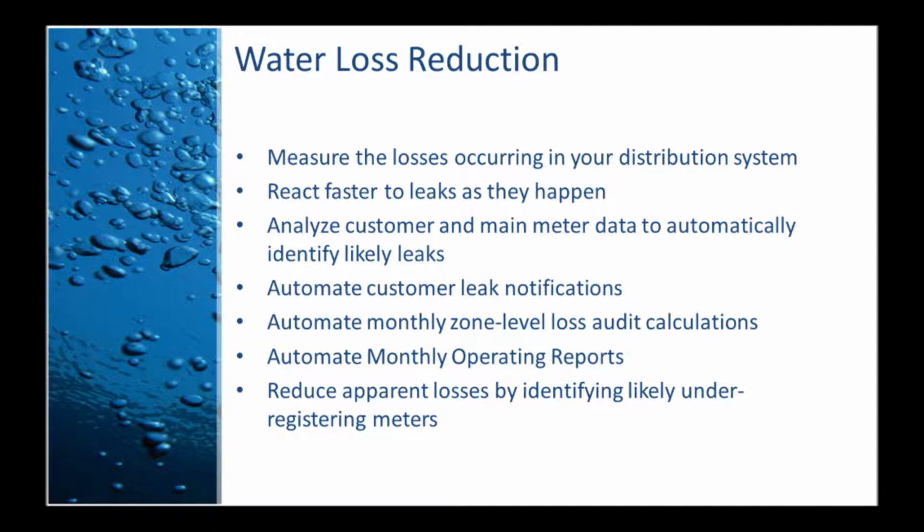Within the distribution system, we allow you to monitor loss rates through our zone-based loss analysis dashboards and reporting, and to detect leaks through monitoring of mainline pressure and localized leak detection monitors. You can also reduce apparent losses using data analysis to help you identify under-registering meters and right-size meters.